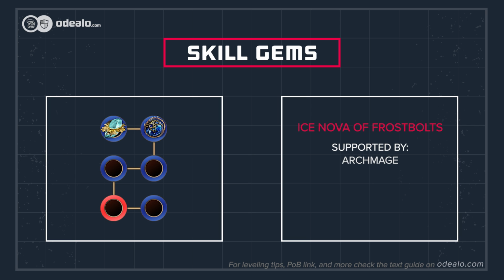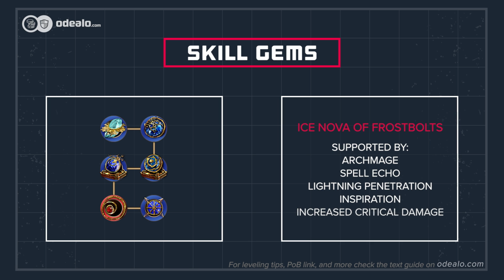Link it up with Archmage for added lightning damage, Spell Echo which doubles your cast per skill use, Inspiration, Awakened Lightning Penetration at level 5, and Increased Critical Damage if your crit chance is high. If it's not, swap it for Intensify and allocate the Intensify caster mastery.